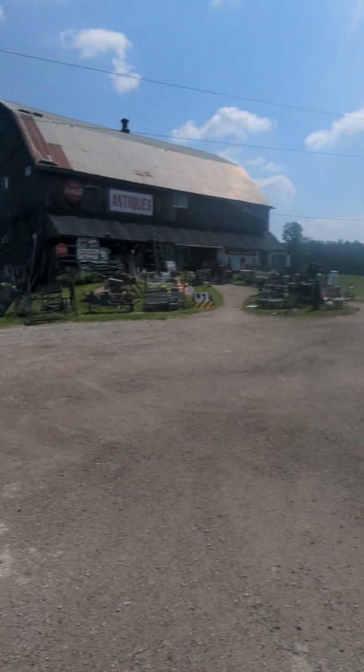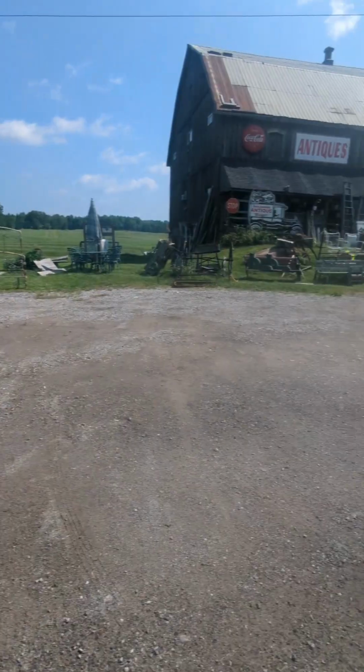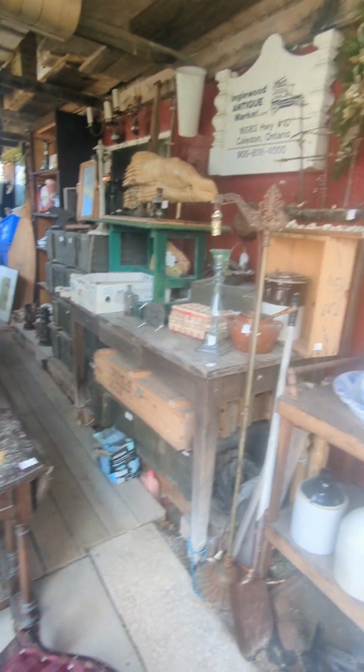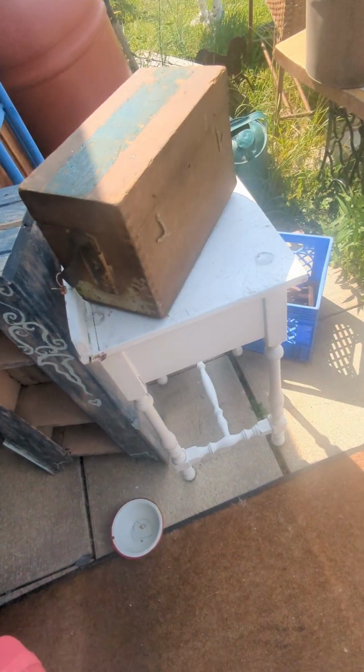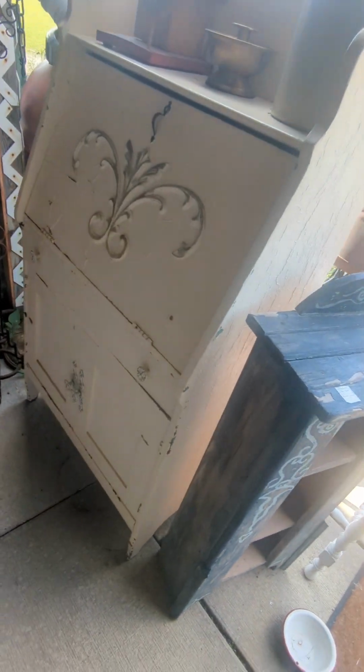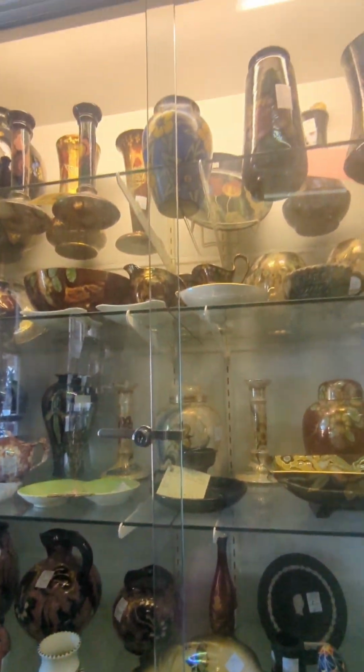Oh, it's a sunny day today. Here we are. When I look at it, I kept thinking either it's closed or haunted. Creepy. Oh, look at this cute table. One of their lights was flickering and it was very annoying.